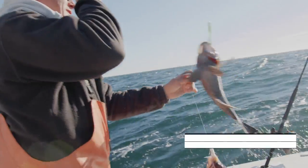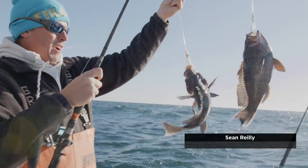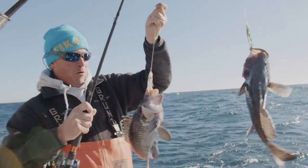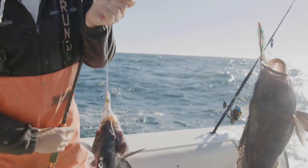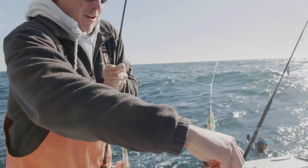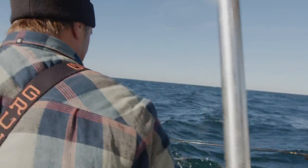Where are you going? Oh. Dude, there's some fish here. Oh, there. My God. Look at that doubleheader. 80 feet down. Holy moly. Fish here. Wow. You got a pair of bands? Yeah. They're beauts.